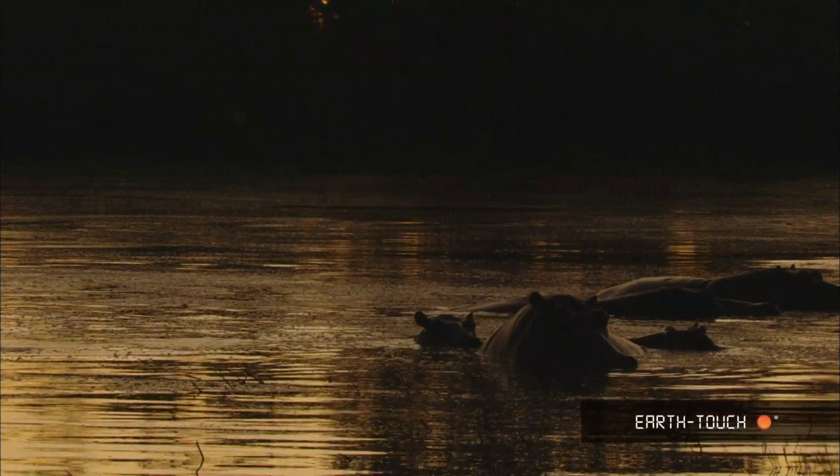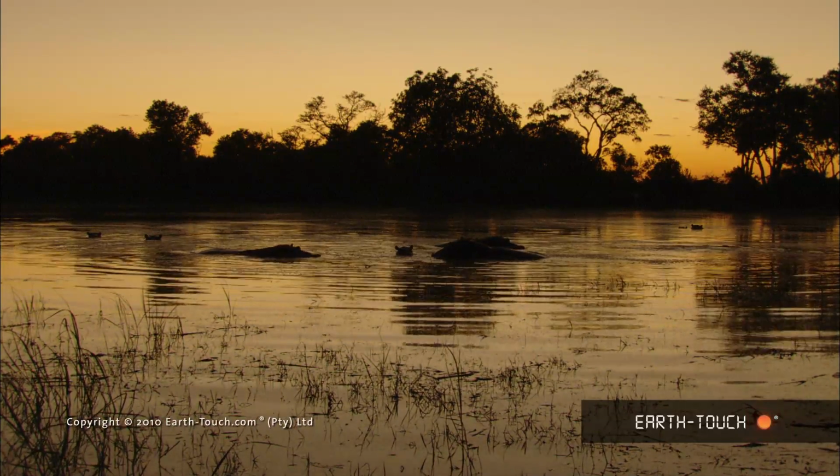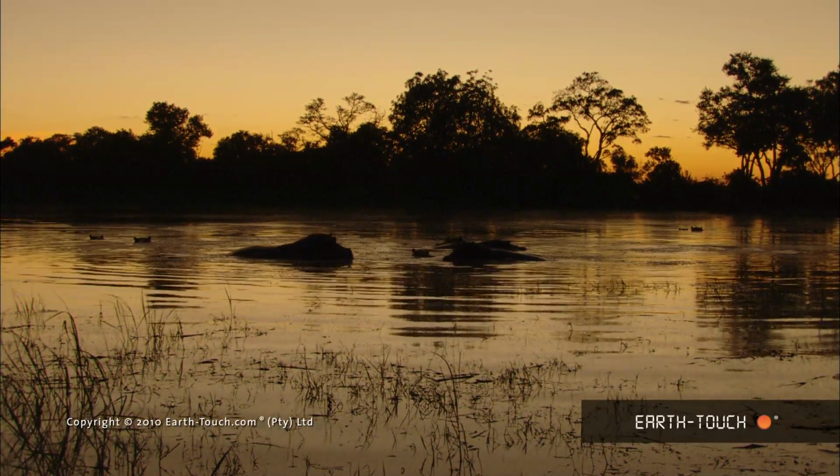Channels are starting to flow gently, the water generally with a rich amber color, a strong indication that this is rainwater rather than flood water.